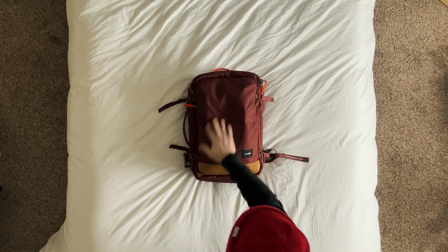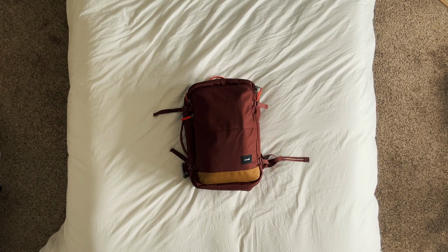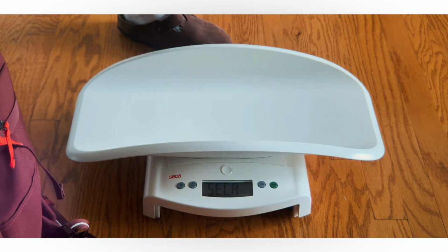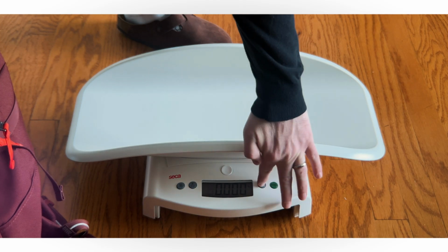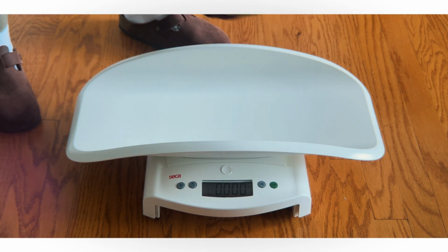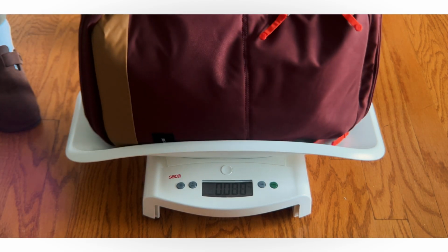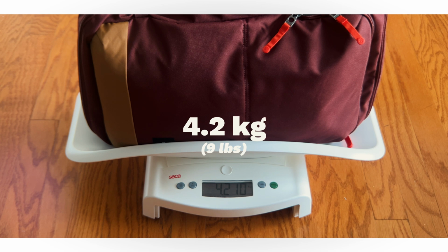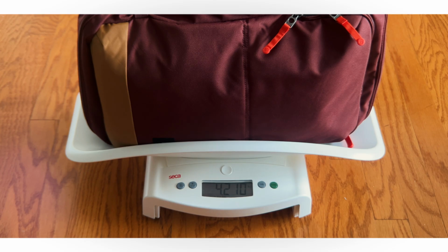All right, so now it's time to weigh this thing and see how we did. And there we go. It looks like a successful pack under 7 kilograms. We actually have plenty of leftover space, so you could probably honestly pack this thing out for up to a week and still keep it under that 7 kilogram limit.